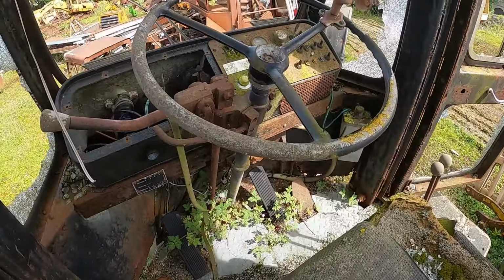All sorts of fucking weird vehicles. Tire's been taken off this one. All we've got left is the axle.